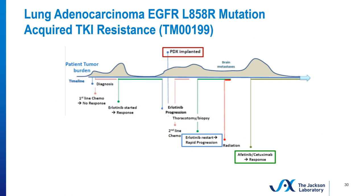Let's take that one step further and have a look at TM00199 and acquired tyrosine kinase inhibitor resistance. What we see in this schematic is the area under the curve is representative of patient tumor burden over time. This particular patient was initiated with first-line chemotherapy, and unfortunately, tumor burden progressed, and erlotinib therapy was started with response, as we see here.